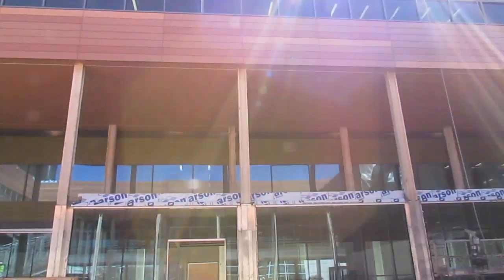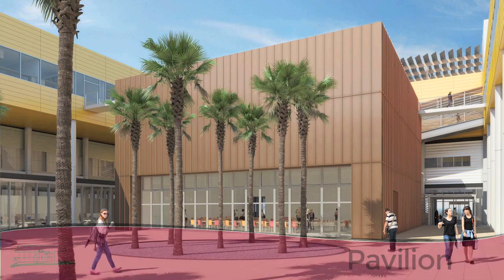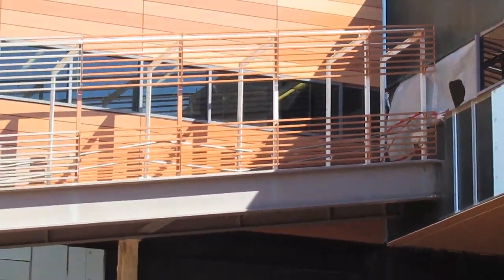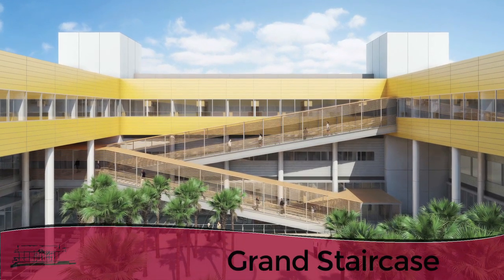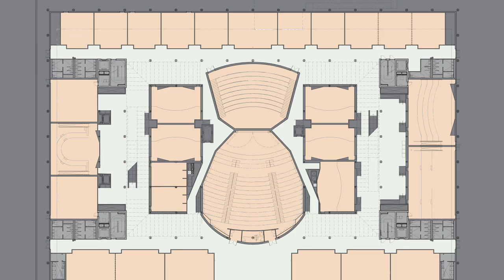The Palmetto Courtyard houses the pavilion and grand staircase. The pavilion is one of the many unique areas where events and gatherings will be held. One of many ways students, faculty, and staff can easily navigate the building. Transformative learning and collaborative technology. The new Moore School will encompass the most advanced learning and telepresence technology available.